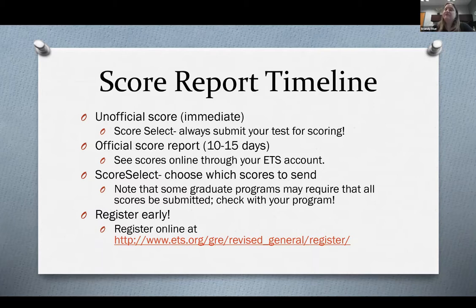Your official scores will be available 10 to 15 days after your exam. And you can see your scores online through your ETS account, which is through the GRE website. You'll have to create an ETS account to actually register for the GRE exam. And you'll use that ETS account to see your scores, to use the ScoreSelect program to decide which scores to send to the programs you're applying to. And also some review materials are available there as well.